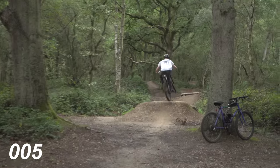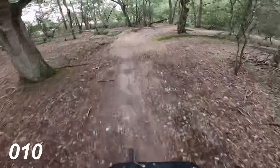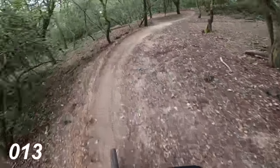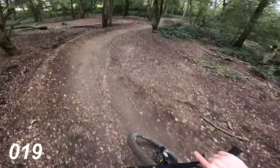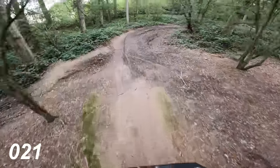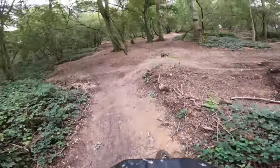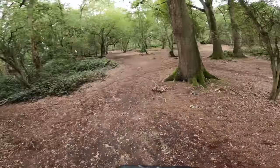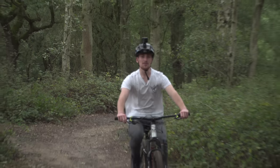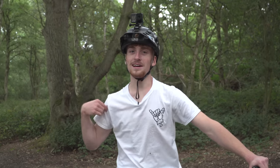Bit of a slowy on the start there. Over the jump. Nice and low, try and manage the tire pressure. Around this last berm, bit of sliding. Oh my god, a huge cutty for the end. Sick. Let's get back up and see who wins. That was a pretty sick lap. Did a nice over cutty on the last berm at the end. But yeah, it's your go now.